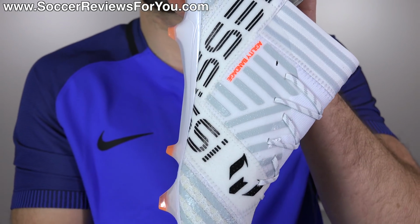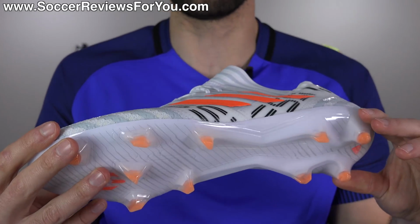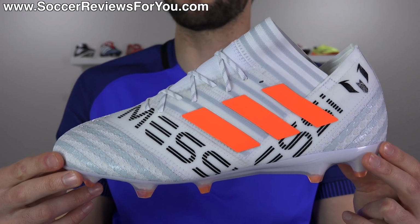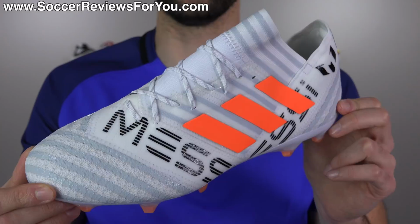I think that's partially why most of the attention for the Nemeziz line has been on the regular variations rather than the Messi versions of the shoe, but that's just my personal opinion. As a whole, I really like this. This has been my personal favorite colorway that we've seen from the Messi signature Nemeziz model so far, but let me know your opinions down below in the comments.